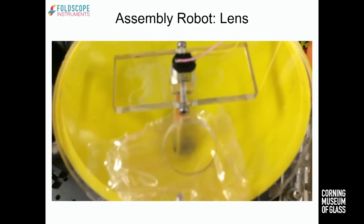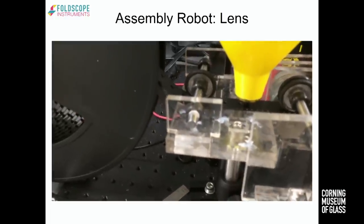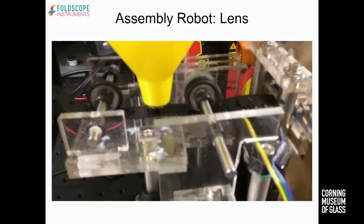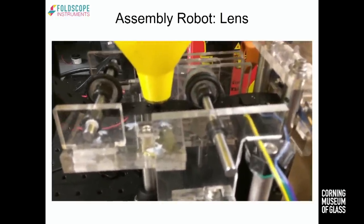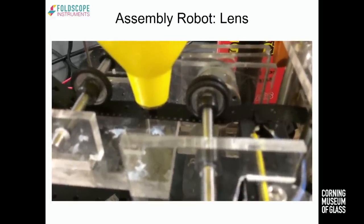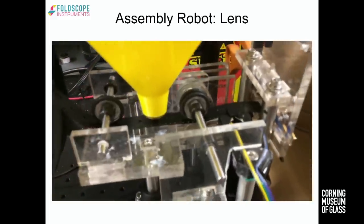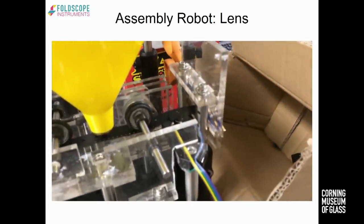So what it's doing is the lenses are in that funnel, and that's just making sure that they're coming down one at a time, and they're getting inserted into the aperture there in this reel of tape. You see, it's a very, very simple machine. And the simplest part here is at the end.